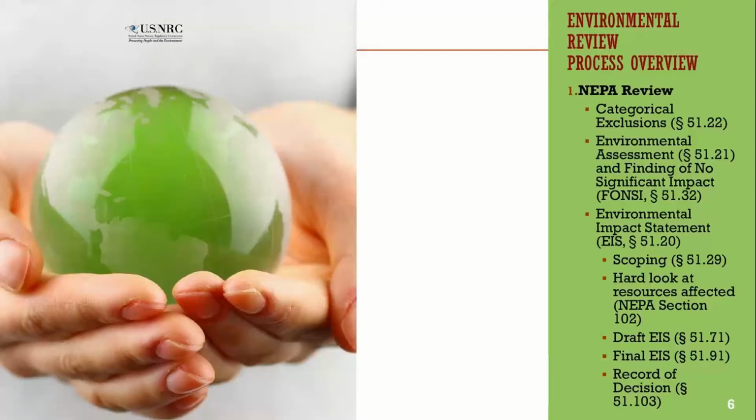As stated earlier, our environmental review is based on requirements of the National Environmental Policy Act. NEPA requires federal agencies to apply a systematic approach to evaluate the impacts of its actions. All NRC licensing and regulatory actions subject to Part 51 will require an environmental evaluation. In performing this evaluation, the staff may adopt a previously established categorical exclusion or prepare an environmental assessment or an environmental impact statement.